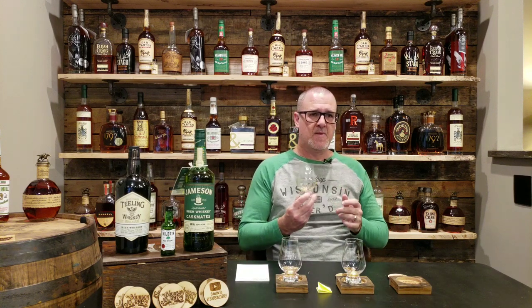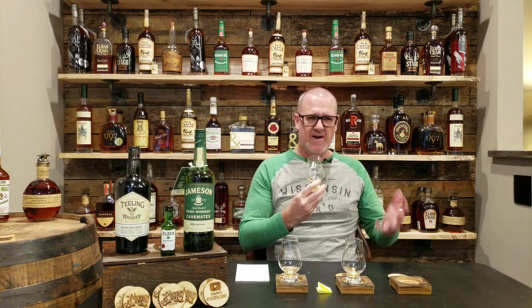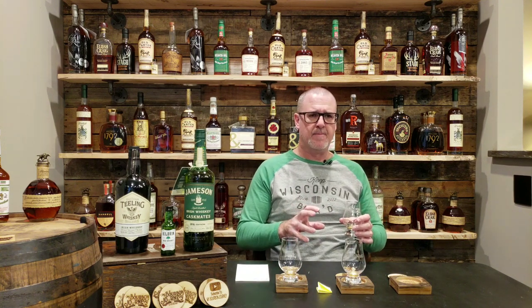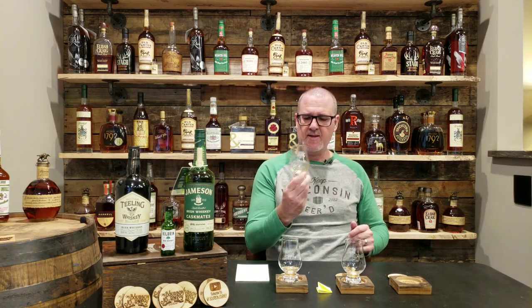A little bit of a black pepper on the nose as well. Some honey, some floral notes to it. I would say so far of the complexity, this is probably the most complex nose so far. So let's give this a try.